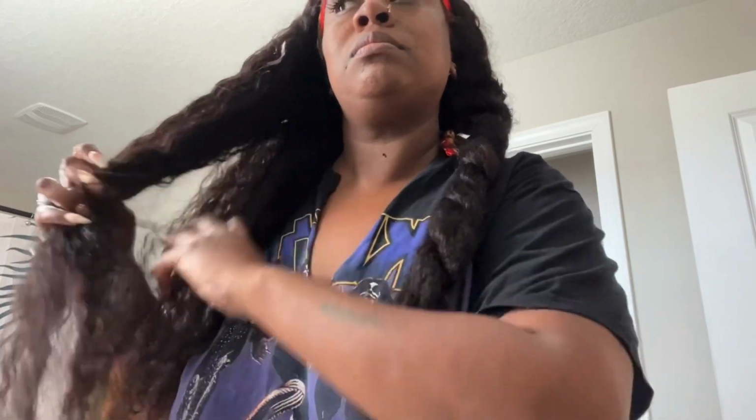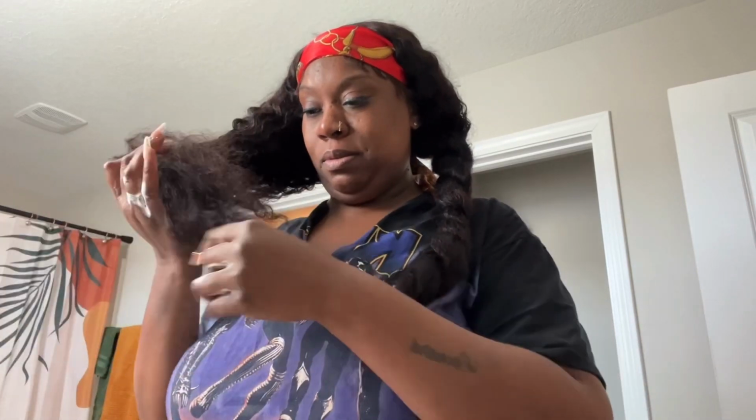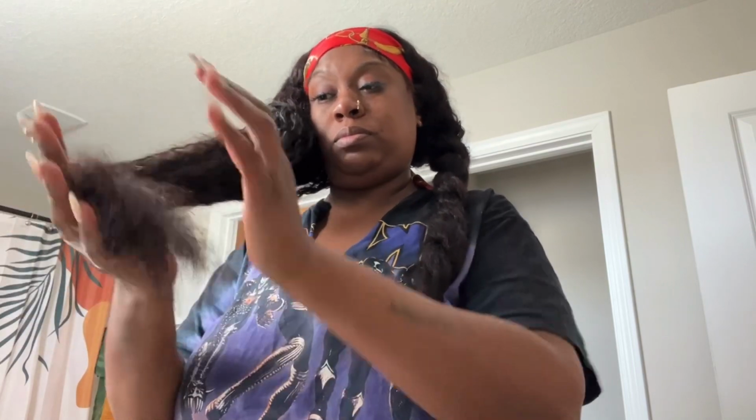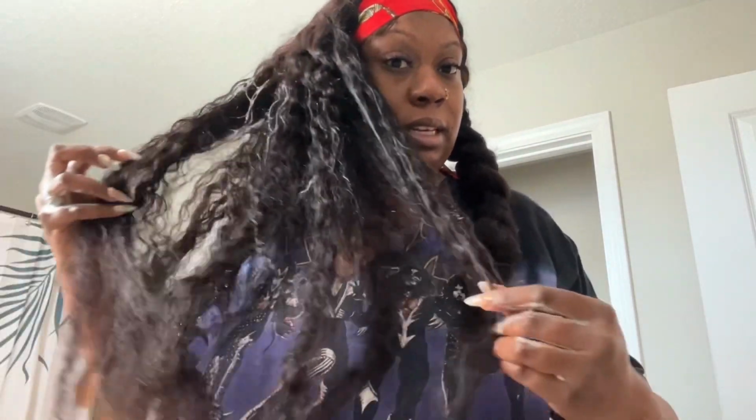It look nappy and matted, and this just after one day. My gosh. Oh Lord. I think this one might be a flop. The ends real nappy, y'all. Real. Let's see. I don't think it's coming back, y'all. I don't think so. Well, we might have wasted our money with this one.